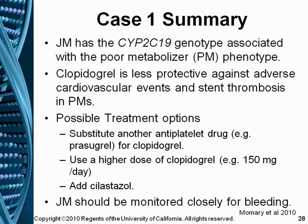So if we look back at our case, JM had the CYP2C19 *2 genotype, which is associated with the poor metabolizer phenotype. We have seen from studies that clopidogrel may be less effective in protecting against adverse cardiovascular events and stent thrombosis in poor metabolizers. So we have several possible treatment options for this patient.